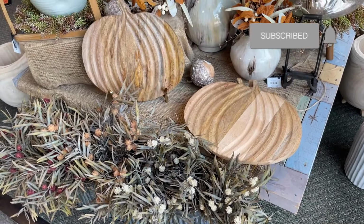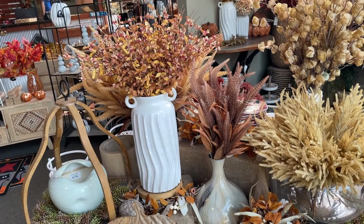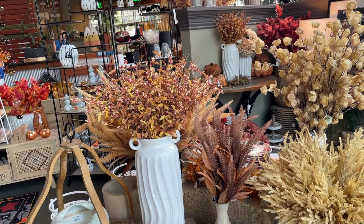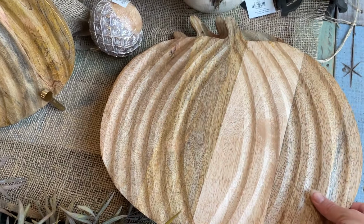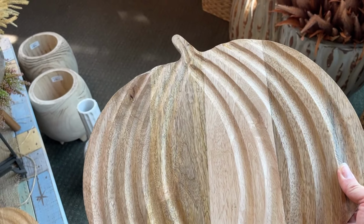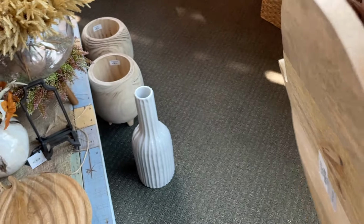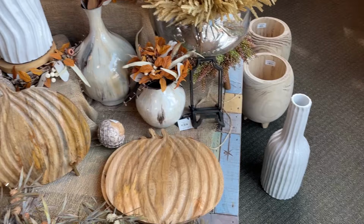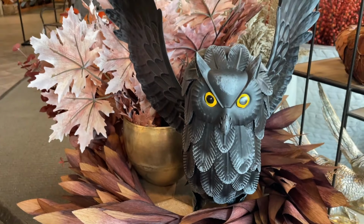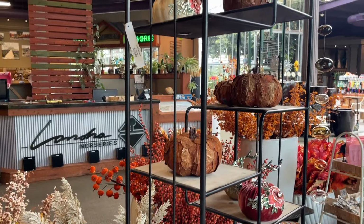Just like Prairie and Bloom, Lanoha always has the best silk flowers. I usually come here for those pieces, especially when it comes to their fall decor. They also have some unique finds and really amazing wood elements. This wood cutting board was absolutely one of my favorite pieces here in the shop. It would be perfect in your kitchen as a backdrop or even near your coffee station. They also have beautiful vessels and propagations for all your plants as well.